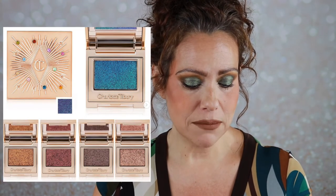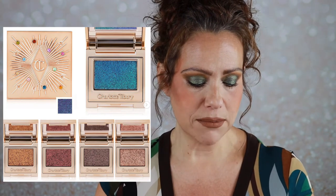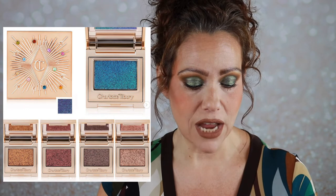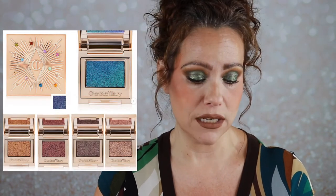Charlotte Tilbury. Now, I'm very curious to see reviews on this one, but she has come out with powder eyeshadow in diamond-inspired pigmented pops of color. There are four shades: Rose Gold, Cosmic Rocks, Lover's Diamond, and Smoky Quartz. They are $34 each. I have a feeling that they are tiny. I am very interested to see reviews because I have very little experience with Charlotte Tilbury eyeshadows.